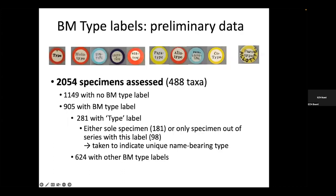So these are the labels I'm talking about. These labels are found on a lot, not all the material, but a lot of the type material at the BM. And we decided to look at those because we are aware of the fact that a lot of users of the collection tend to assume that these are completely trustworthy, so equivalent to a verified type status.